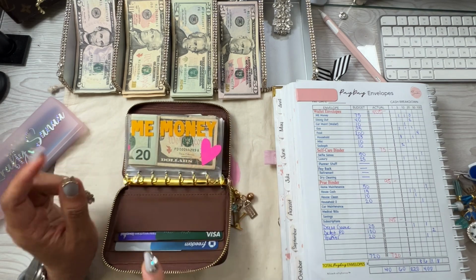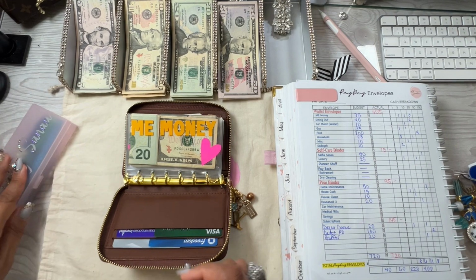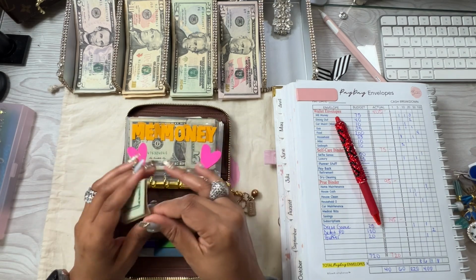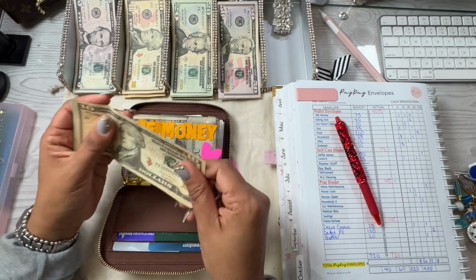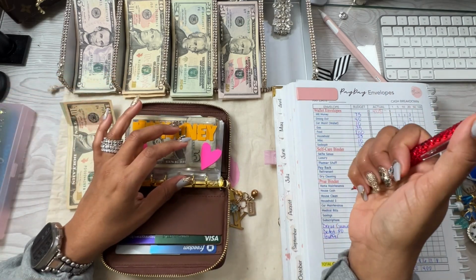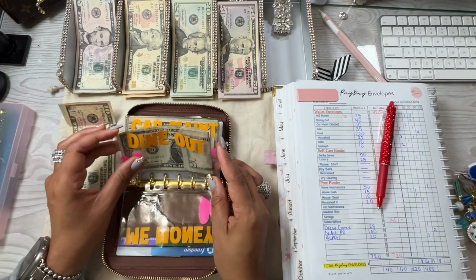Alrighty, so first thing I'm going to do is take my leftover money and jot that down. I've decided that whatever I have left over in me money is going to go to my luxury envelope, and all of my other leftover money will go into rollovers. So I have $20, $40, $60, $70. I have $70 left over in me money.